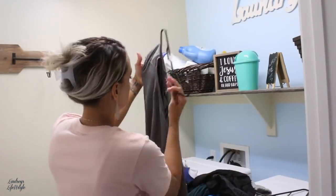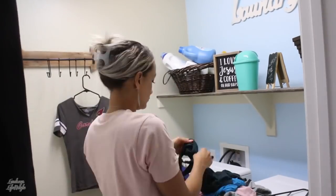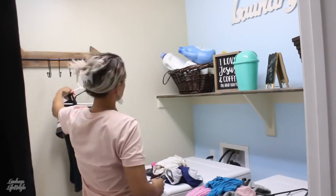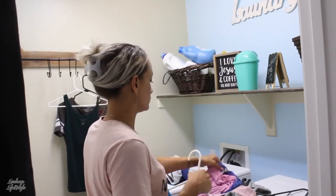So I hang a lot of my clothes to dry, like t-shirts and leggings and all of that stuff. I'll hang the leggings over the door there and all of the t-shirts right on my little hook that I got from Hobby Lobby.